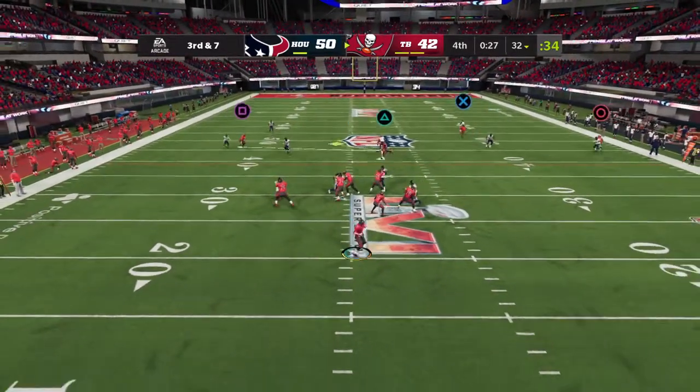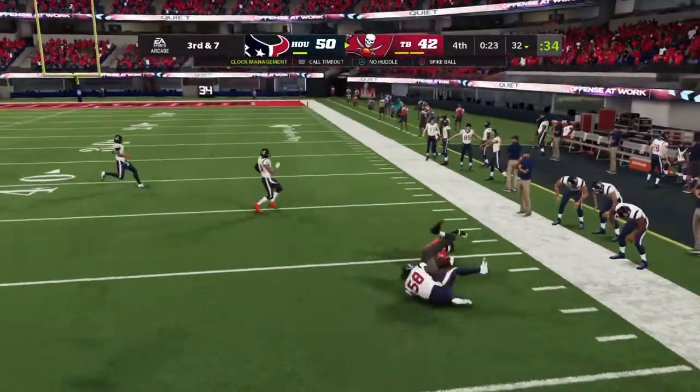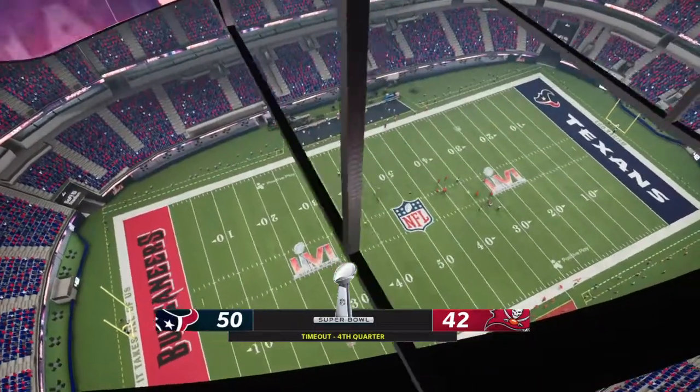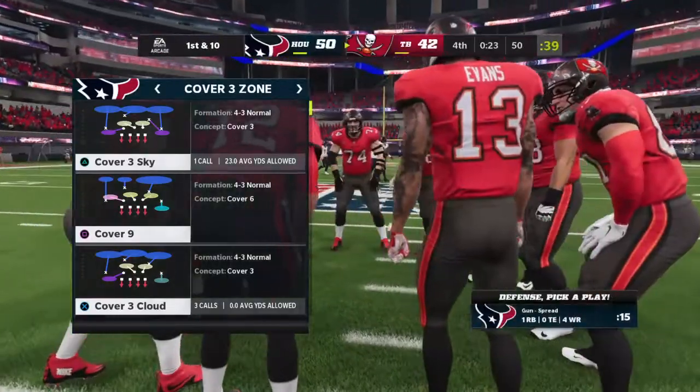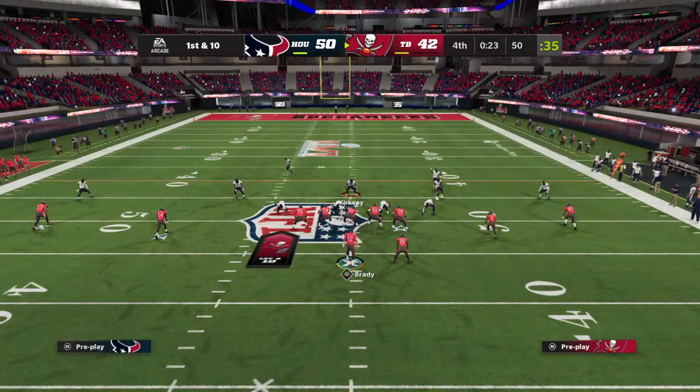Brady to throw. Open man has got it. It's complete. Oh, but he can't get out of bounds. He'll have the first down, but he's brought down in play. The Bucs going to go ahead and use the second of their timeouts as the clock stops with 23 seconds to go in the game.